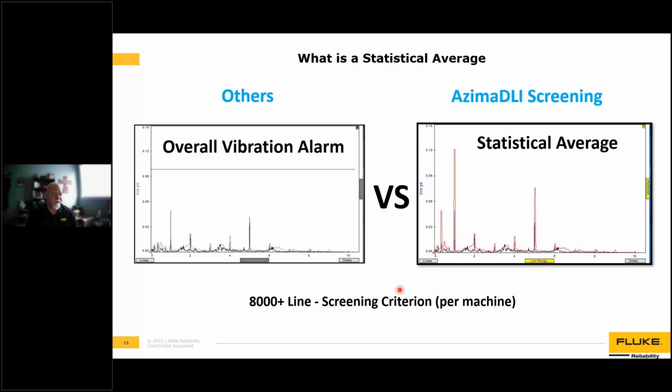So then you either have to go scrutinize that data. If you have spectral data, waveform data, things like that available for analysis, you have to go scrutinize that data. If the system that is in place that's only giving you an overall alarm does not have diagnostic data, then you would have to use some other instrument to go out into the field and collect that data for analysis.